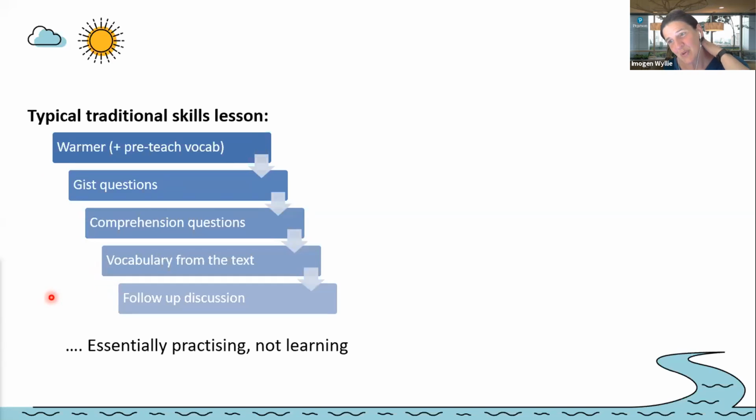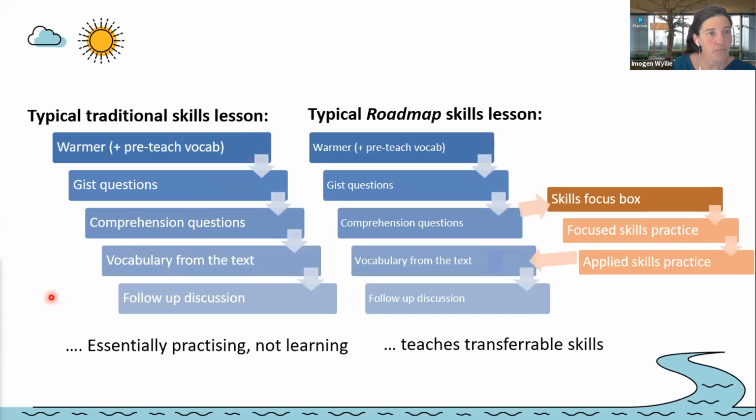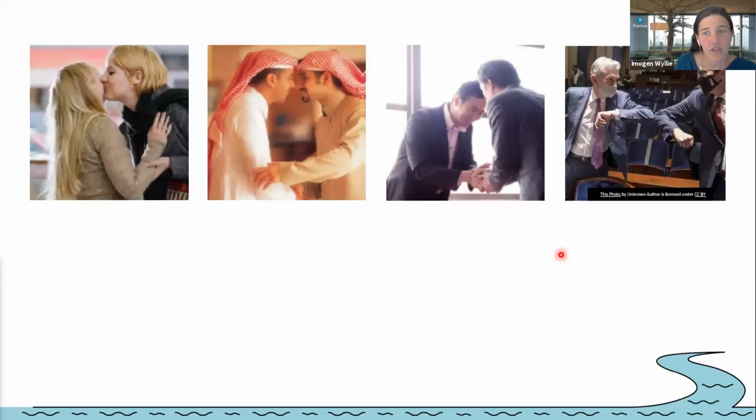But what we realized when we were putting this course together is that actually what students are doing here is practicing. They're not learning. It gives them material and time to practice what they already know. It's not really developing skills. So how do we get them to really improve? Well, in Roadmap, we added this extra cycle. Let me show you what I mean. So here are the photos from an A2 plus lesson. From the picture, can you guess what the lesson's about?